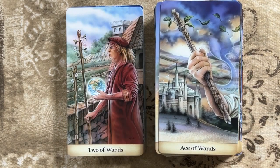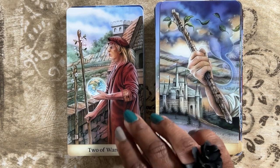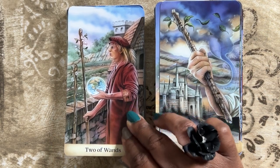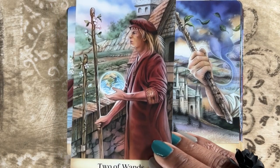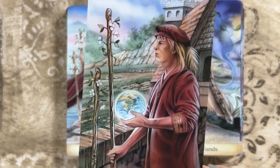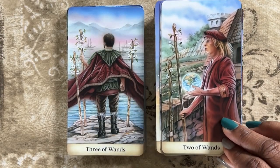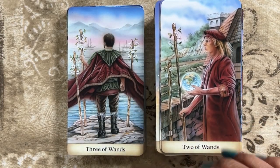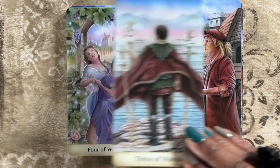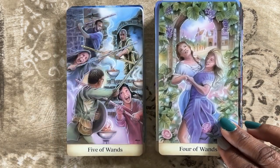The Two of Wands. I love the glow on the sphere, on the globe he's holding, looking out over not water, but over these fields and stones. Almost like, I don't know, is that a labyrinth? I'm so curious to see what's beyond the wall, you know? The Three of Wands, the Four of Wands, having a good old time.